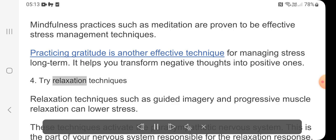4. Try relaxation techniques. Relaxation techniques such as guided imagery and progressive muscle relaxation can lower stress. These techniques activate the parasympathetic nervous system. This is the part of your nervous system responsible for the relaxation response.